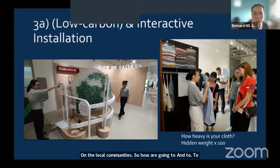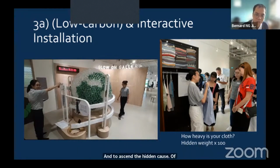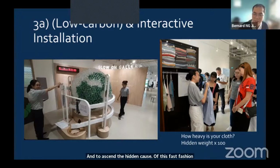So how are we going to show the low carbon and interactive installation? You can see on the right, the volunteer is showing secondhand clothes with the clothes hanger to the visitors, and explaining the hidden costs of this fast fashion industry. So it might seem like really nothing is happening, right?